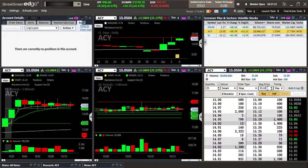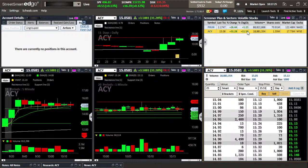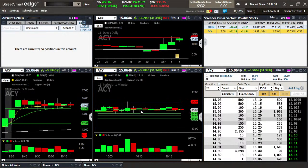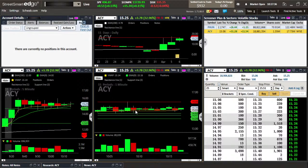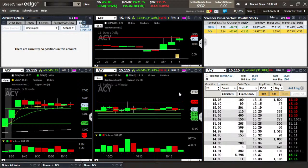So looking for 15.51 again. Needs to break that 50. I get in 25 shares. And with the volatility that it has, how much volume it has behind it, it'll definitely get a nice little push, and I have to take quickly because of how flat it is. Okay, 15.25 there. Want to see it through those 30s or over the 15.25 right now.